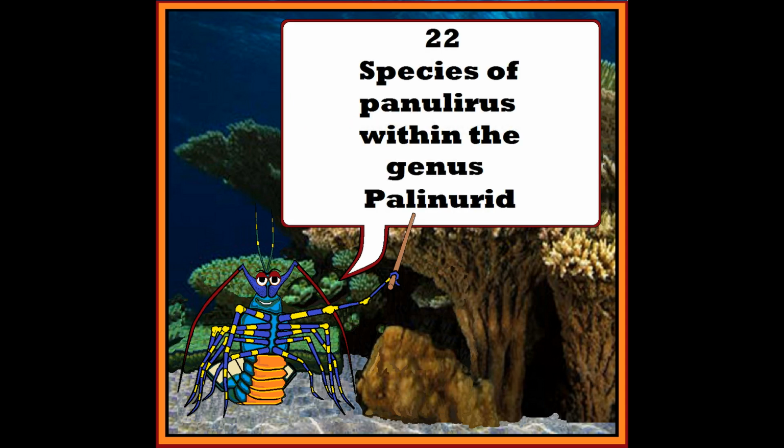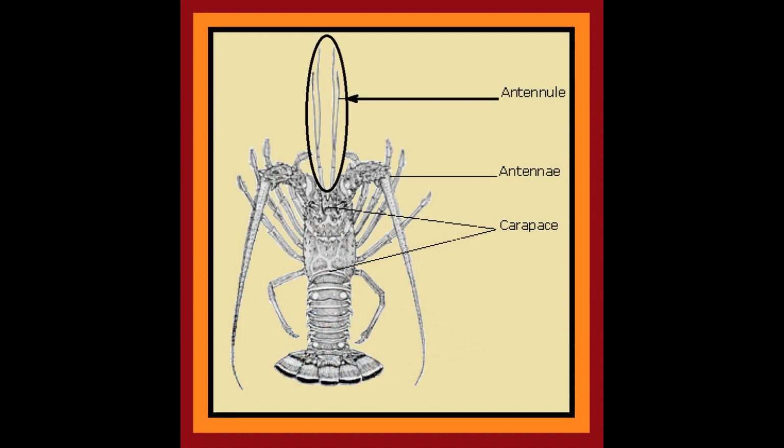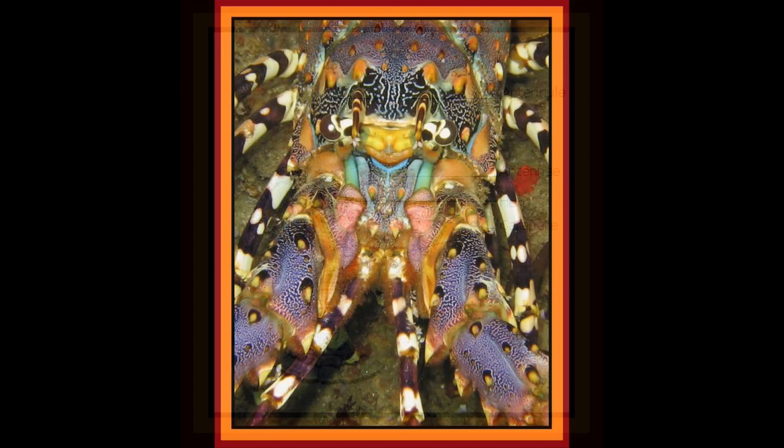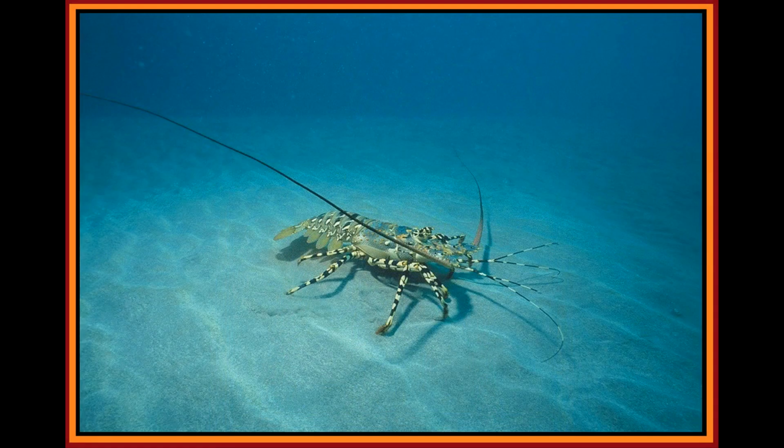There are 22 species of Panulirus within the family Palinuridae, and they can be easily distinguished by their long flagella on their first antennae, a subcylindrical carapace with horns over the eyes, and long antennae. These first 2 antennae can grow up to 2 feet, 61 centimeters long. They are used to sniff out prey.